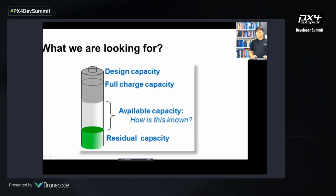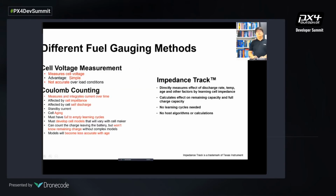How is this known? You may experience some very uncertain level in the iPhone, for example. Even though it has like 20%, it just suddenly drops to 1% and goes off. So even this billion-selling consumer-level device fails to estimate the available capacity. So this is also hard in the drone battery too.